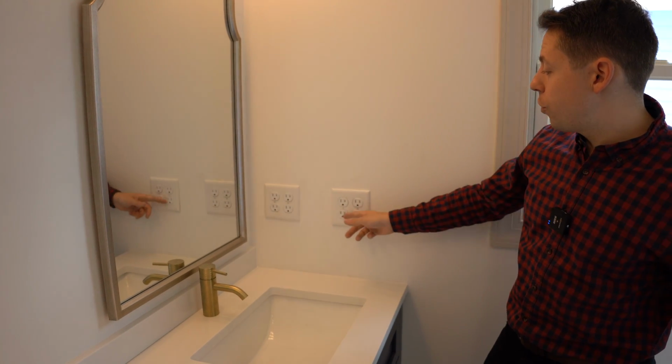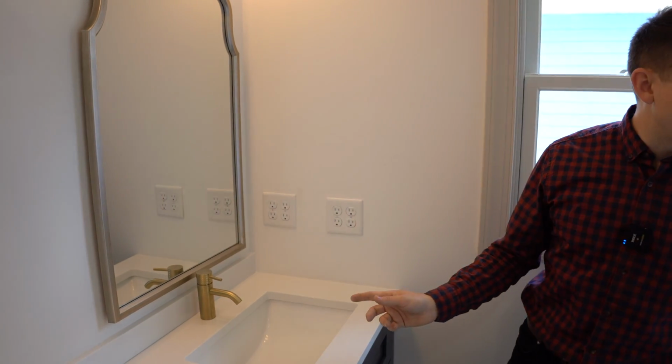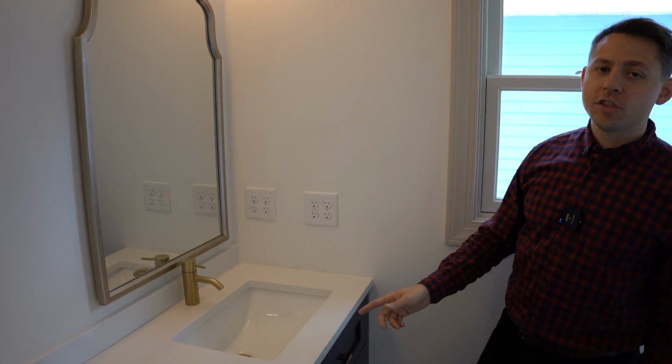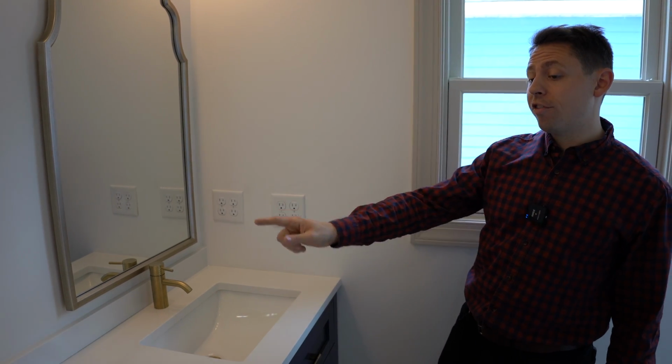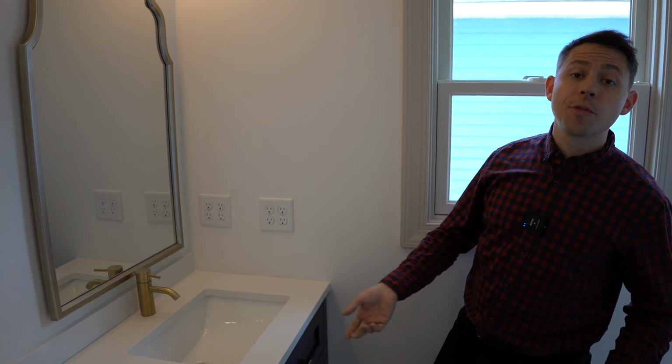So you've got 1, 2, 3, 4, 5, 6, 7, 8 plugs. Why would you need 8 plugs? Well, let's be honest. A lot of people are going to sleep with their phone here, okay? Because it's becoming more and more popular for people not to sleep with their phones, to try to spend time away from digital technology. Maybe you have a work phone and a personal phone.